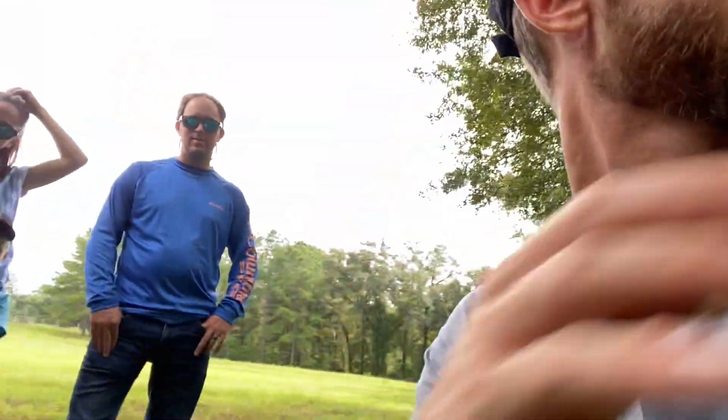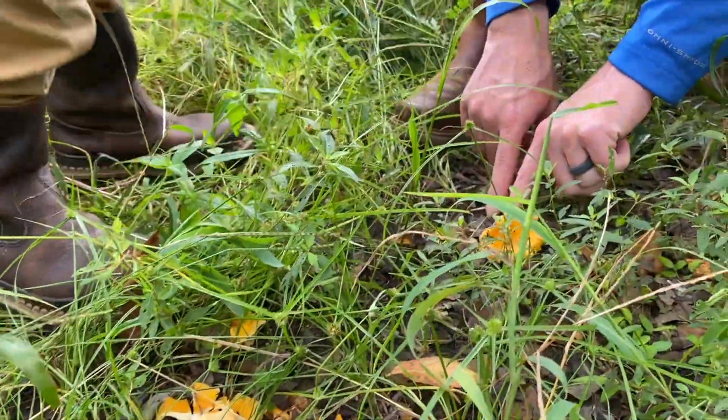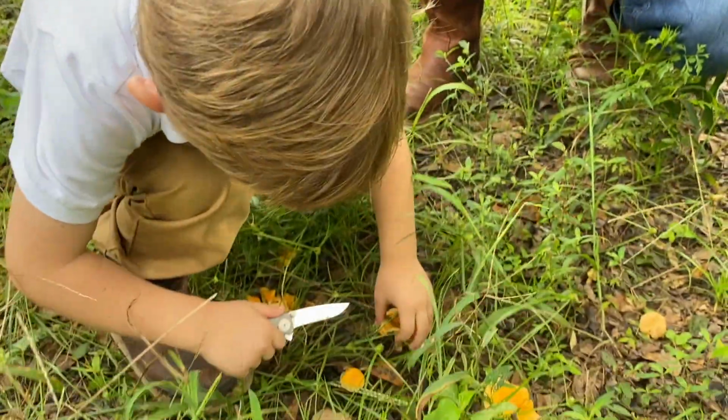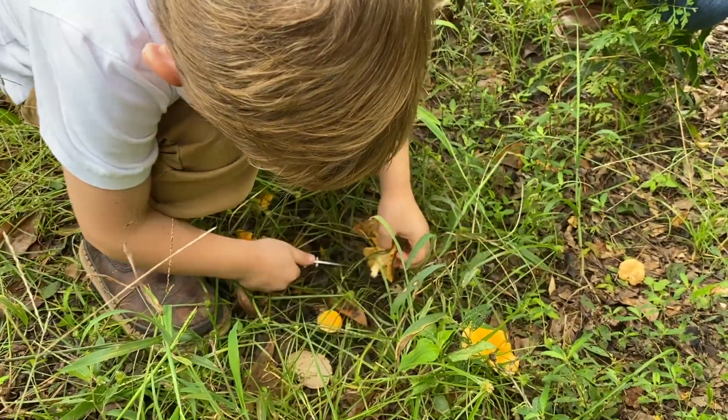There's tons of them growing in this area. Just gotta turn a little bit and I cut it. There you go. Got him. Good job. There you go. That's a good one. Nice one. Look at that one. There you go.